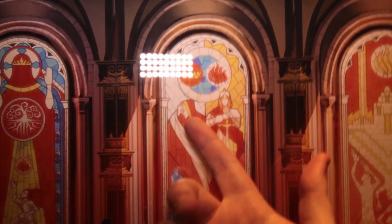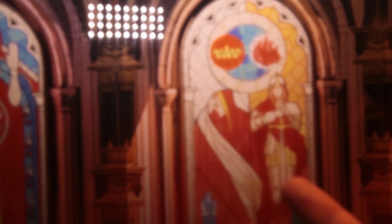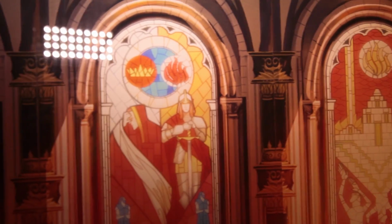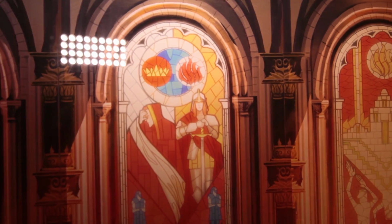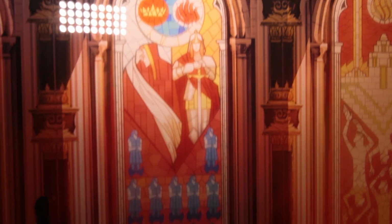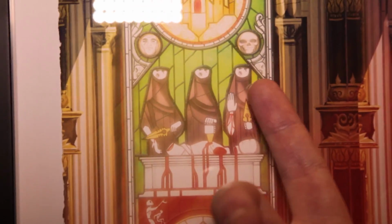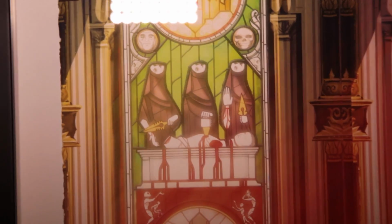Here we have Picard face palming, and over here we've got Dave. Dave is a knight. However, he's not a very good knight, and he always messes things up, and that's why Picard always face palms him. Over here we've got a bunch of people with strange heads.